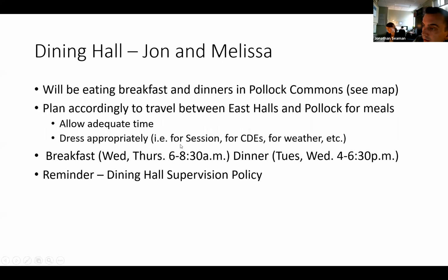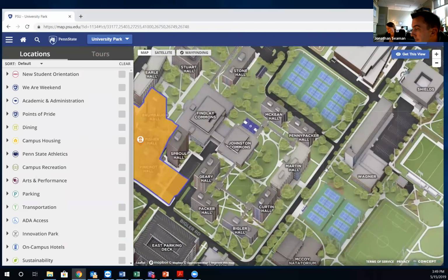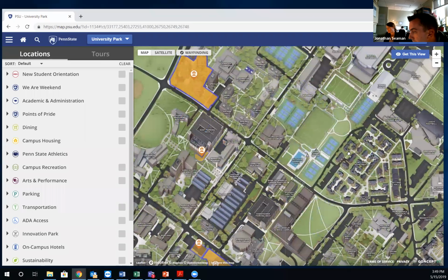So, dining halls. Melissa, do you want to talk about the dining? Sure. As I said earlier, we are unfortunately having to eat in Pollock this year because East is offline due to construction. So we will be eating breakfast and dinners in Pollock Commons: dinner on Tuesday, breakfast on Wednesday, then breakfast on Thursday and dinner on Wednesday. And again, Tuesday is the box lunch for everybody.